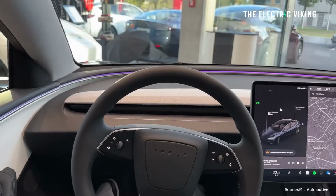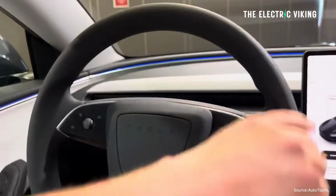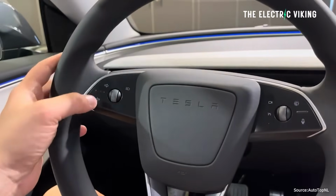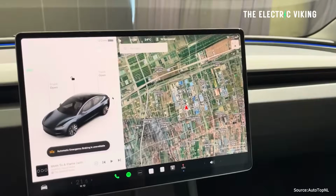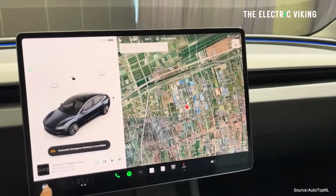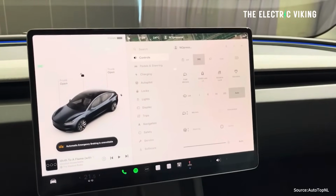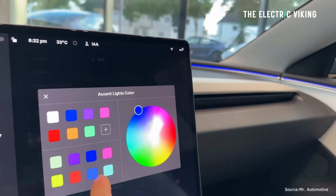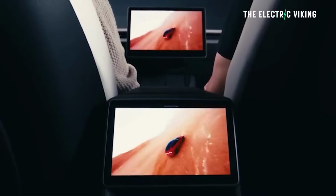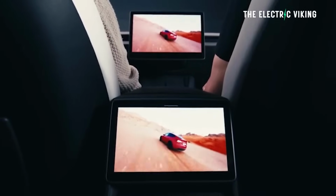Indicator controls have been moved to the left side of the steering wheel, where you select gears via the haptic feed touch buttons, which apparently feel like real buttons that click. And there's a new 15.4-inch screen that is brighter than the previous screen. So the screen is a tiny bit bigger. It has better resolution, better graphics apparently, and you're also getting, well, the removal of two stalks. So for some people that's a good thing, for some it's a bad thing.